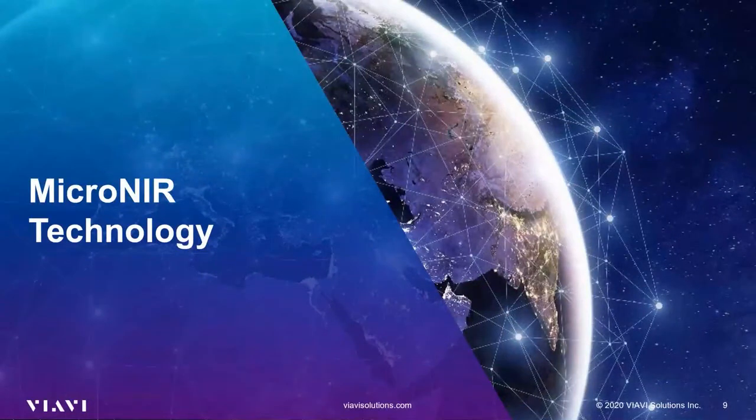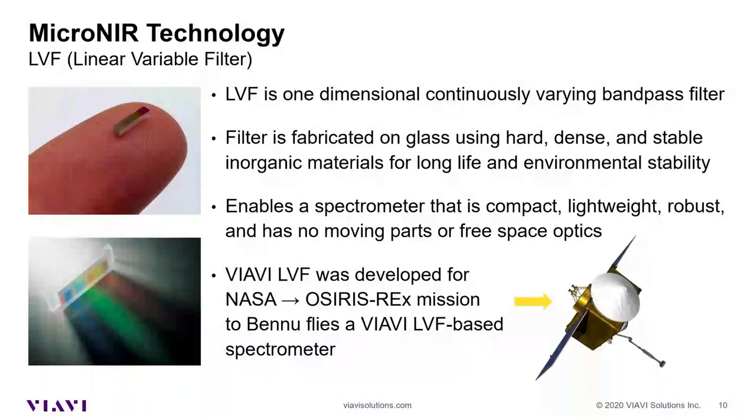I'll talk a little bit about the technology that goes into our MicroNIR instruments. The core of all our instruments is linear variable filter technology. An LVF is a narrow bandpass filter where the bandpass wavelength varies with position on the filter, as you can see here. The basic technology was developed for NASA, for the American Space Agency, for use on interplanetary spacecraft. The advantage being that an LVF makes a very compact, lightweight spectrometer with no moving parts.